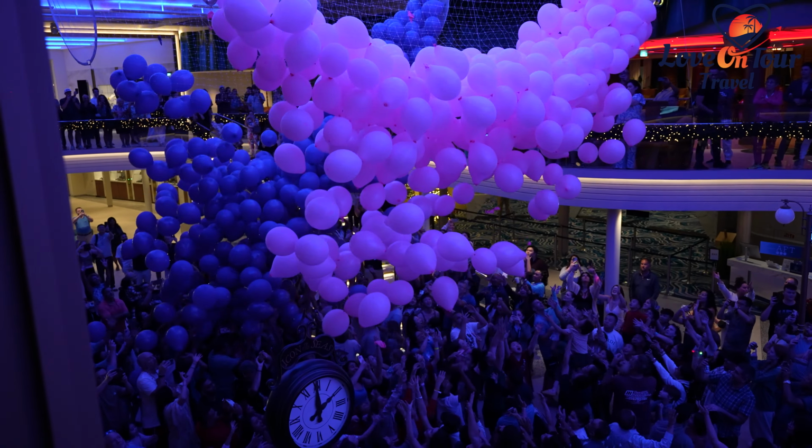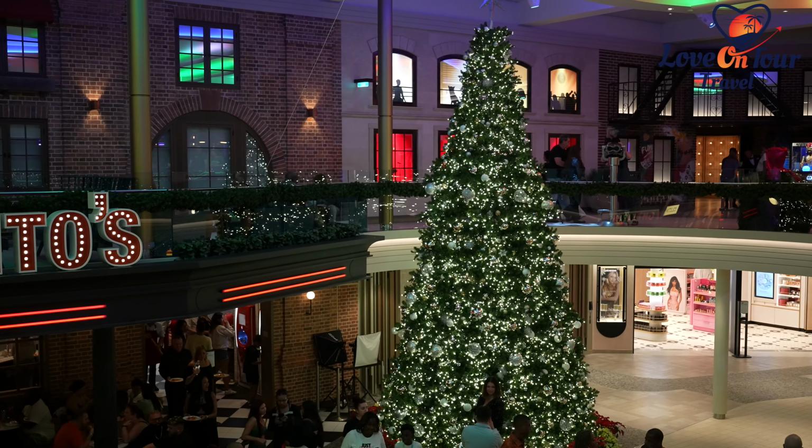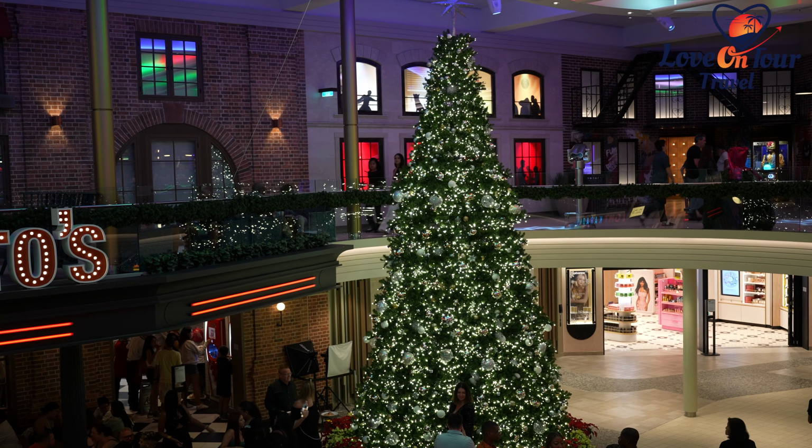They did do the inaugural Christmas tree lighting as well. You can see the Christmas tree here now on the screen. It's a beautiful tree, very large, which was really well done too.